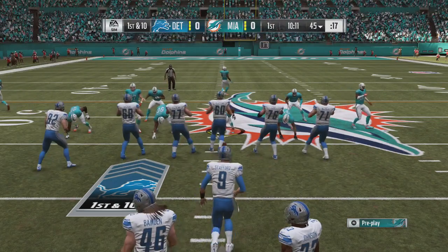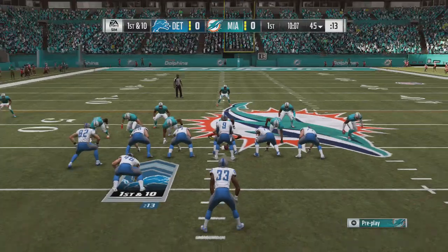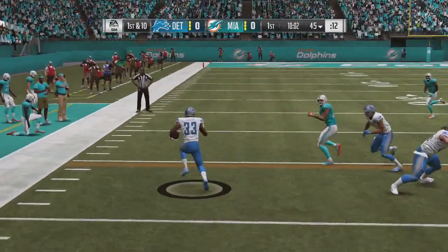2nd and 1, and people want to run the football. This is where every back in the league is supposed to do exactly what we just saw there. Pick up the first down. They stay on the ground on first with Johnson.